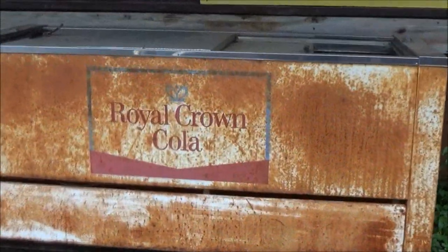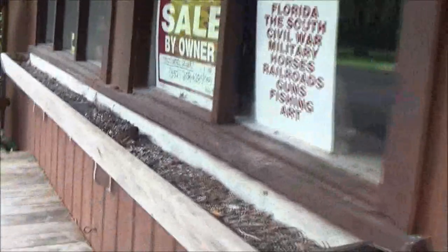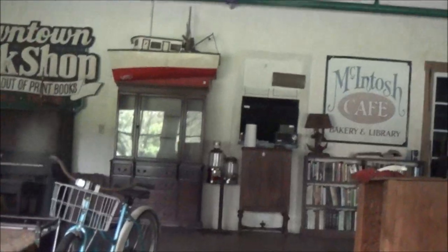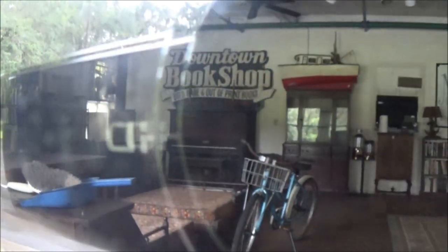Check this out, guys. This is pretty cool. It's an old store. It is for sale. I don't know if you can see in it. Wow, that's nice in there. Antiques are in there. Isn't that cool? Old antique bicycle. Wow. Look at that. No piano back there.